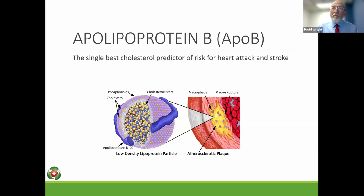It is the single best cholesterol number to predict a patient's future risk for heart attack and stroke. And again, all of the "dangerous cholesterol," all of the cholesterol that can get trapped in the arterial wall, as you can see on this picture, is carried by ApoB.